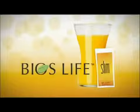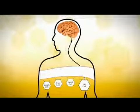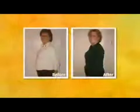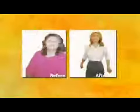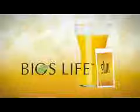BioSlife Slim breaks down this cycle by controlling the release of insulin. After taking BioSlife regularly, your fat cells and brain begin to communicate again, reducing cravings and appetite, increasing energy, and ultimately leading to fat loss. In my professional opinion, what makes BioSlife Slim unique is its ability to lower leptin resistance. That is something that is not found in any other product, whether it be prescription or over-the-counter. When BioSlife Slim came out, that was the perfect addition to the practice, using that to lower leptin resistance for my patients who were having a difficult time no matter what they were doing.